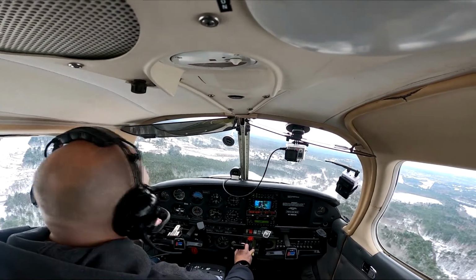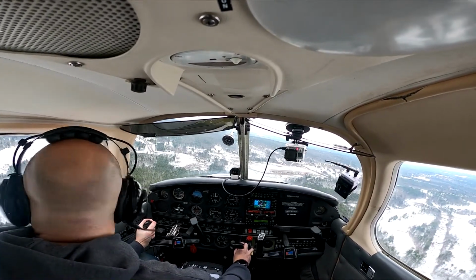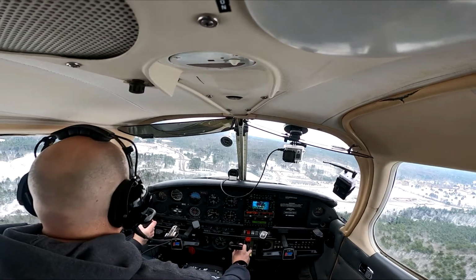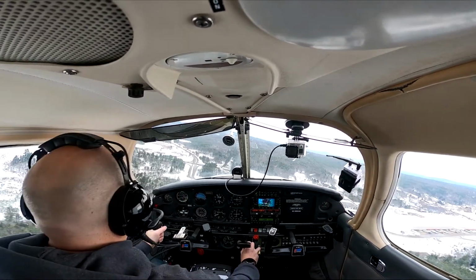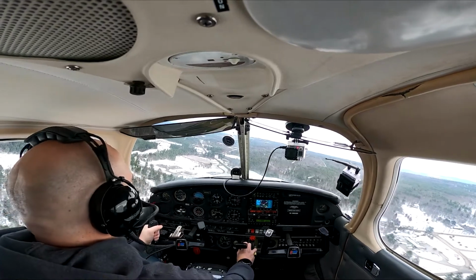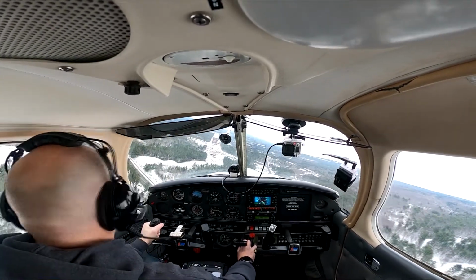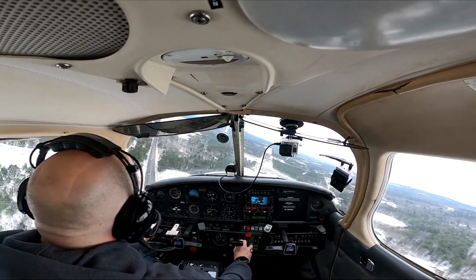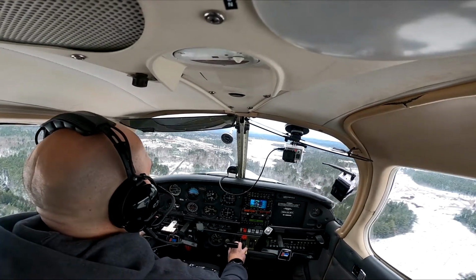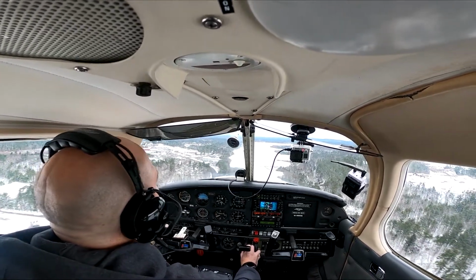Traffic. Archer 4012 is turning left base for runway 35, Concord traffic. Concord traffic. Archer 4012 is turning final, runway 35, Concord traffic. Perfectly on glide slope.